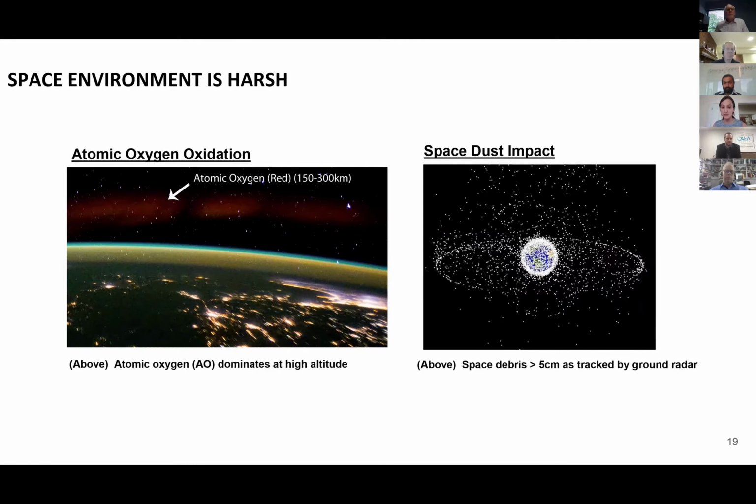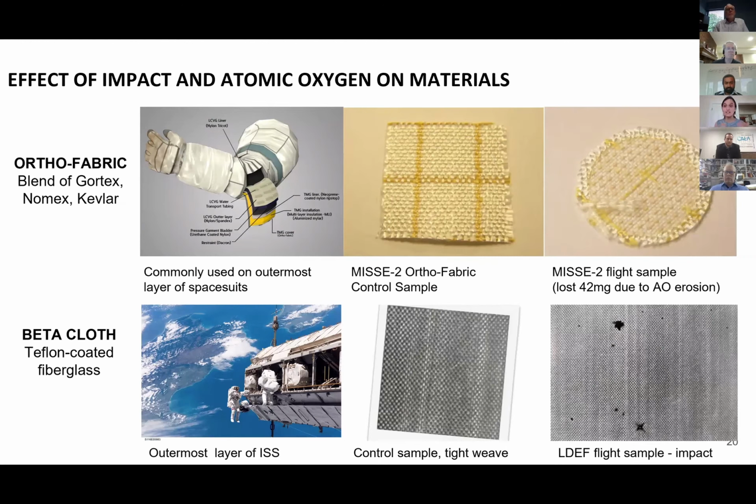Now, these materials were not chosen randomly. The space environment is very harsh. You experience, for instance, atomic oxygen erosion of materials. The space dust environment in low Earth orbit is unfortunately very polluted, not only with micrometeorites, but also with man-made orbital debris accumulated over the last decades. And even the fabrics that we design expressly to protect the astronaut or the habitat often undergo degradation due to erosion or to impact. So it's quite harsh.